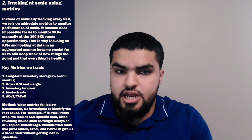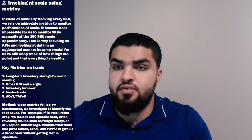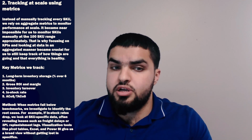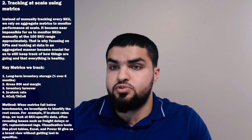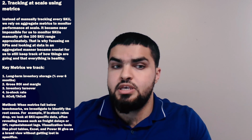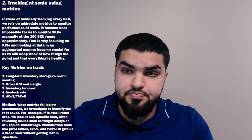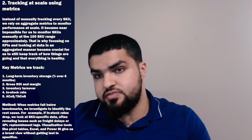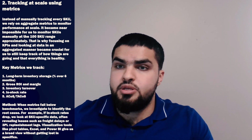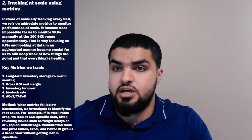A few of the key ones that we track, the first one is gross ROI and margin. Obviously, we're looking at that on a weekly basis, how the SKU is performing, and a breakdown. Long-term inventory storage, inventory that's 6 plus months. What percentage of our inventory is 6 plus months? Inventory turnover, so inventory that was sold this week over the average inventory and seeing how fast our sell-through rate is. Our in-stock rate, ideally we're over 99.5% in stock, where we're not running out of stock of key stuff.